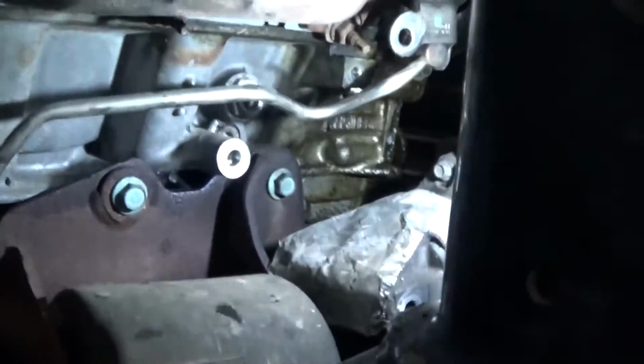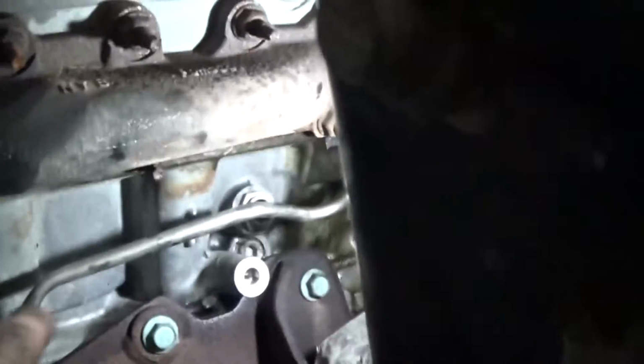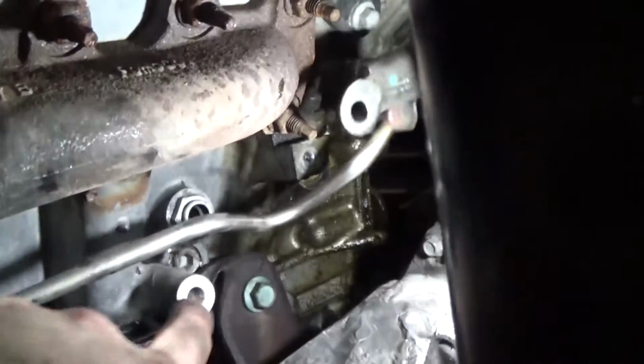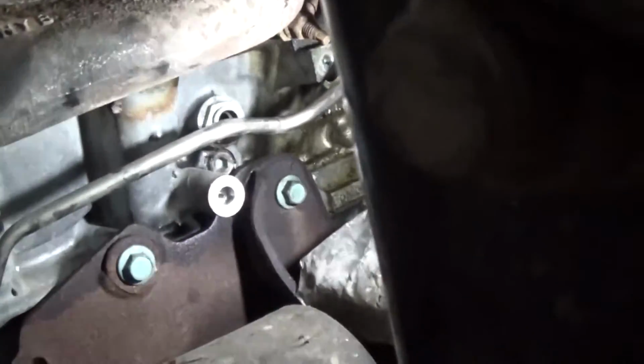Back over here, I've dropped the AC compressor. You can see this is the oil feed line, and it runs up there towards the front of the engine. Here is the coolant feed line or coolant return that goes from the back. I need to replace that still.